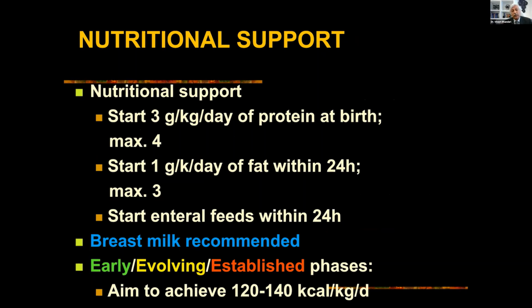Nutritional support is extremely important. We actually start with the protein in the TPN right from birth.